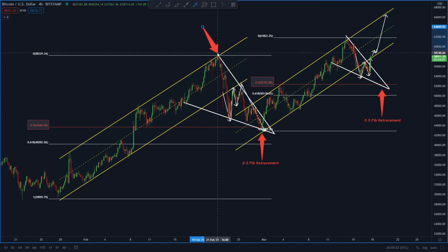So right now what we will be focusing on is this previous high structure and also the monthly R1 line from this CPR, so 58,300, 58,400. If we are going to break out of that, then this is going to turn the price very bullish guys. So this is what I see right now looking at the price structure of Bitcoin, and this is also a very quick update.